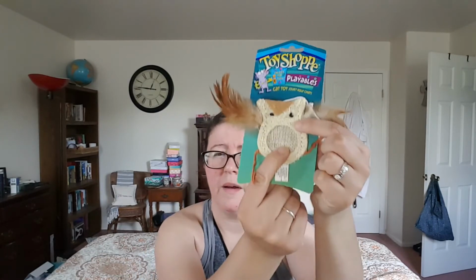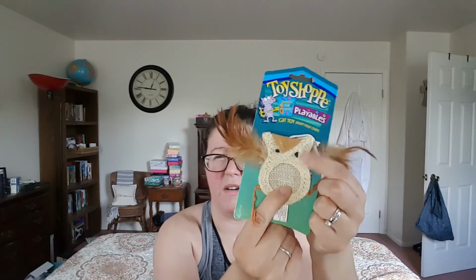So I think there's one more thing. No, there's two more things. This looks like catnip spray. So this is a catnip mist cat infused spray from Smarty Cat. Cats do love this kind of stuff. My cat included. And then finally we have this Toy Shop Playables. It's like an owl. It's on like a piece of, what is that called? You use it in the shower. I don't know what it's called. But look, you can do this. It's cute. The kids will really like this.